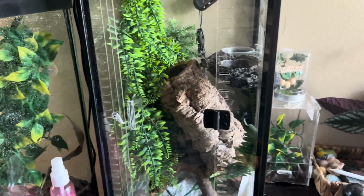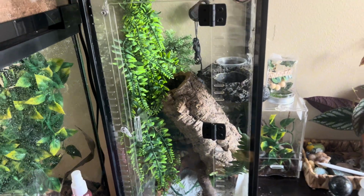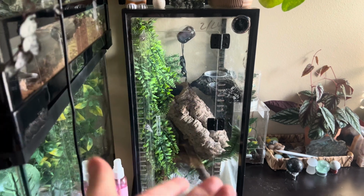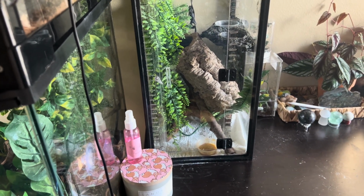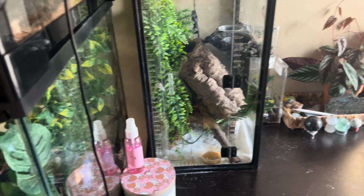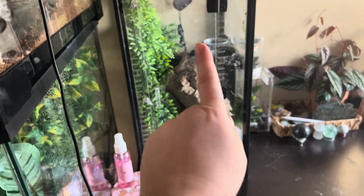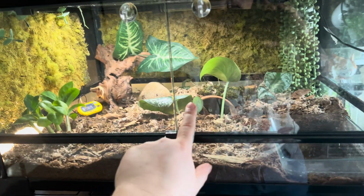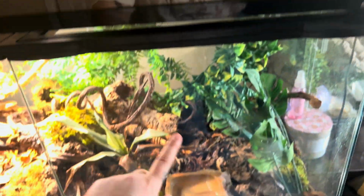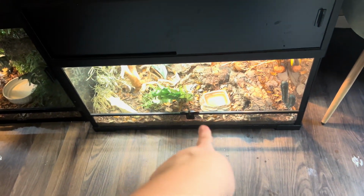Here is my Crested Gecko Vagar. This is a very temporary quarantine tank for him since I just got him a few days ago. Oh, I'm sorry, not a few days ago. I got him a few weeks ago from a Reptile Expo. So he was not a rescue. Also, I guess I probably should mention, I got him from a pet store. I got her from a Reptile Expo, and then I got him, he was a rescue from Facebook.